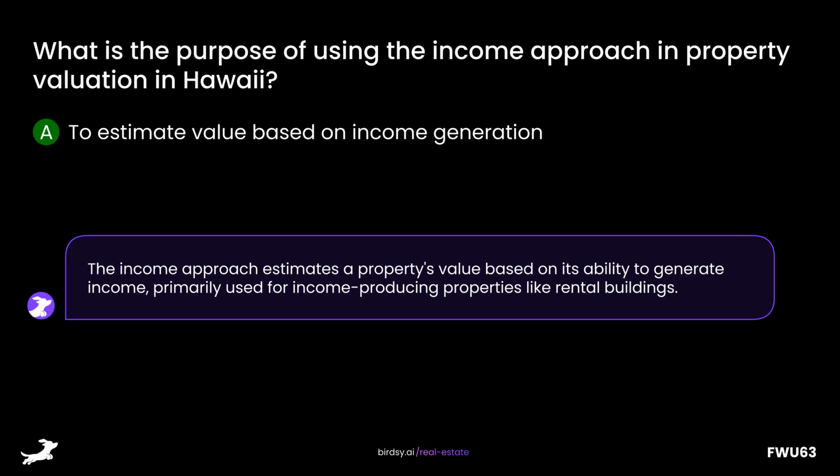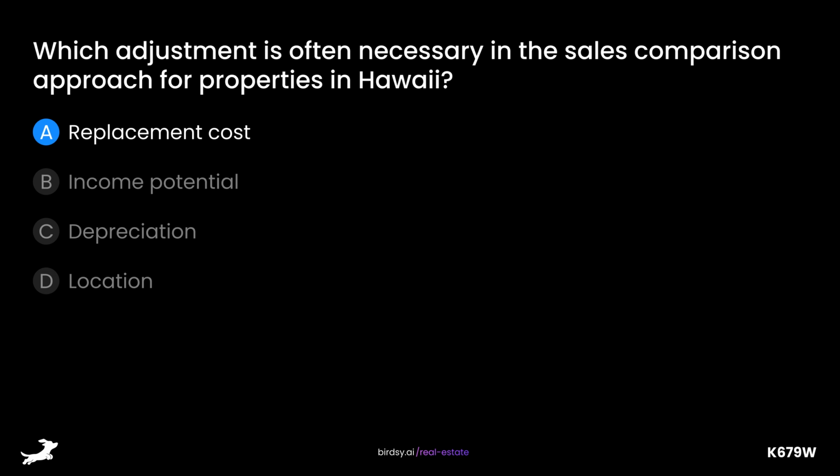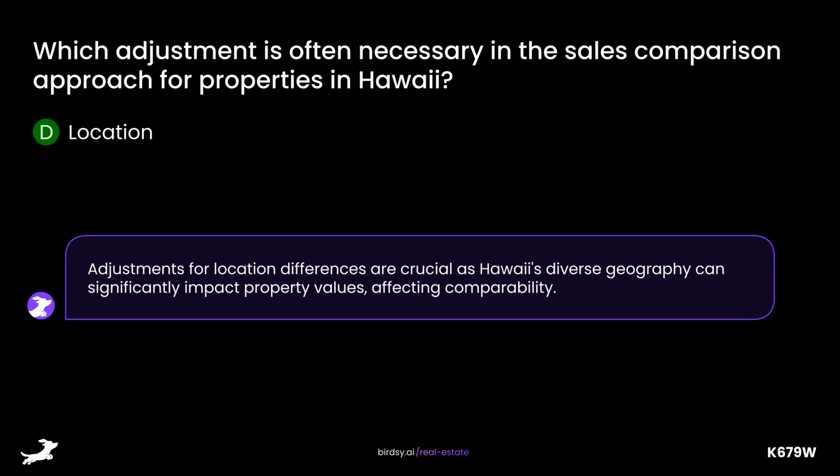Which adjustment is often necessary in the sales comparison approach for properties in Hawaii? Is it A, replacement cost, B, income potential, C, depreciation, or D, location? The answer is D. Adjustments for location differences are crucial, as Hawaii's diverse geography can significantly impact property values, affecting comparability.